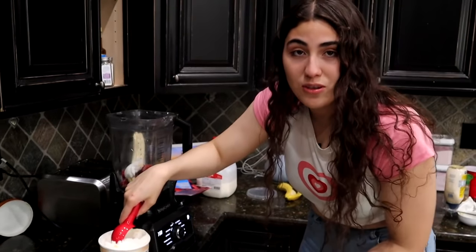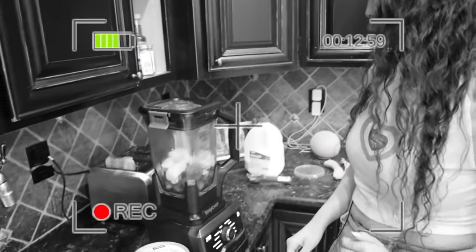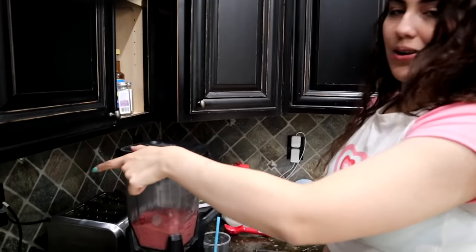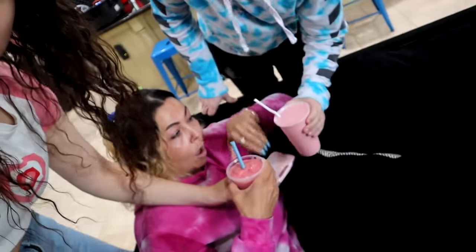Why does ice cream have to be so difficult to get out? This is what I got out. One eternity later. Got a pretty decent amount of ice cream in here. Now I'm gonna add, it's all done. This is gonna taste strawberry-licious. Do it! Okay, we are done. Here you go. Here is your smoothie.